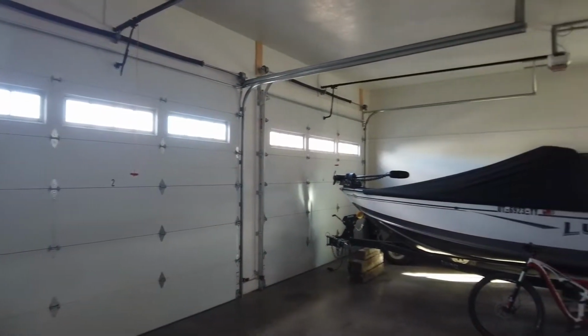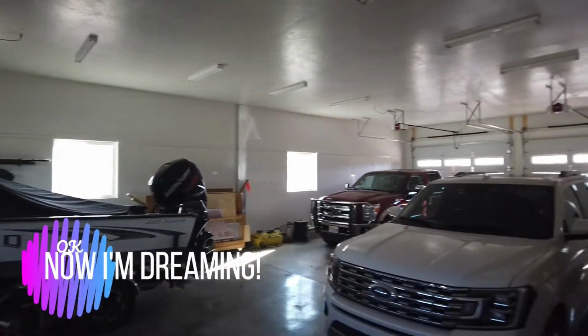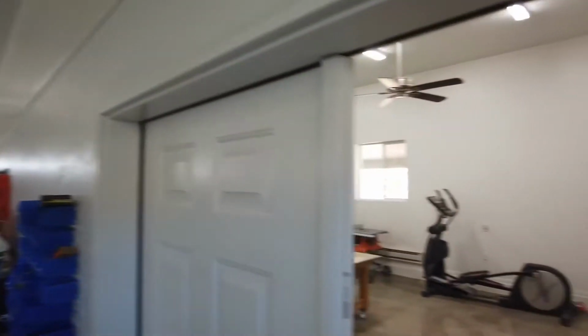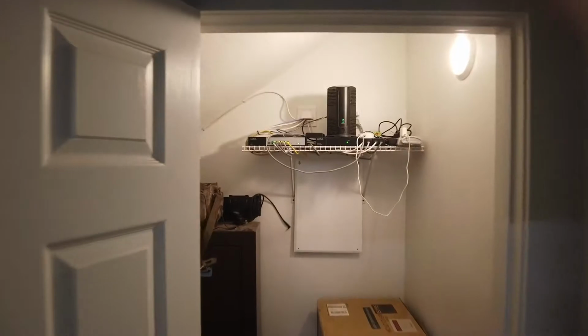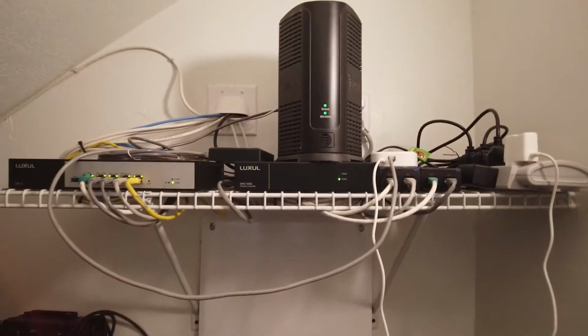So this is the garage my clients built a year or so ago. Holds quite a few vehicles. But if we walk over into the shop here, then we go into the network room. This is kind of the hub of their network.